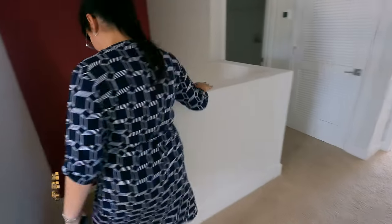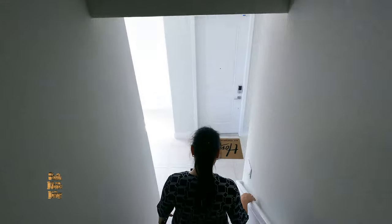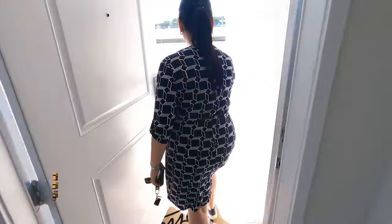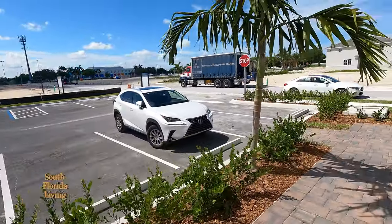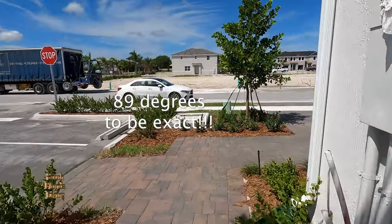Thank you. So we're going to see the next model. Let's go. We're gonna see the next model, right, Carmen? Yes, we're gonna go see the next model. There are four models that we're gonna be looking at. Man, I'm getting my steps in today. And I wonder what the temperature is. It's probably like 85, 90, the way it feels. Let's go.